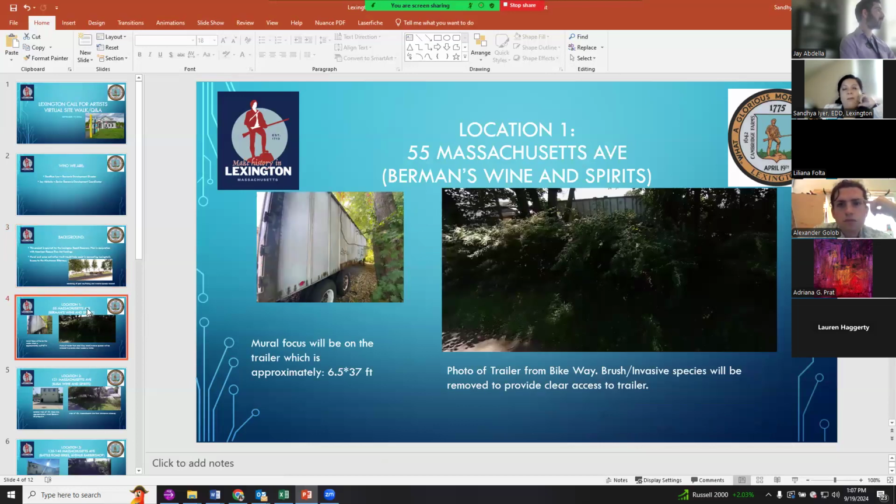Next, focusing on the locations of each place. With these pictures, I also have a video showing the site. To start off, the first location is at 55 Massachusetts Avenue. This location is unique in that the mural is planned to be affixed or drawn onto the trailer, as you see in the left photo. As you see in the right photo, it is currently covered in lots of invasive species, which means this mural will most likely happen once the invasive species are removed, which will be later this year. The trailer itself is 6.5 by 37 feet.